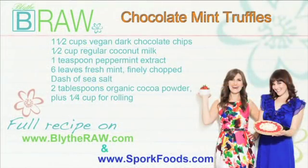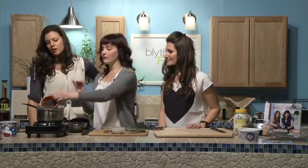So what we do is we get vegan dark chocolate chips. Most chocolate chips have like 1 tablespoon for 70 calories. These are 2 tablespoons for 70 calories. Pretty great. So, I mean, you can't go wrong with that. Dark chocolate, so much better.